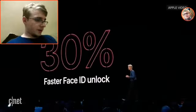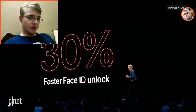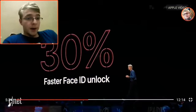I still think that you should just use your regular passcode instead of using Touch ID or Face ID. I don't know. People use this thing. They're cool with it. I think it's really cool to unlock your phone with biometrics and stuff like that. But I still think that you should use the traditional passcode, because I don't know, these biometrics, they're just not my thing.